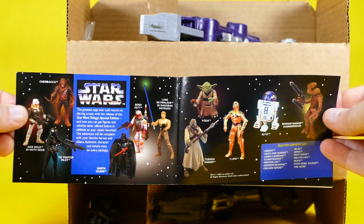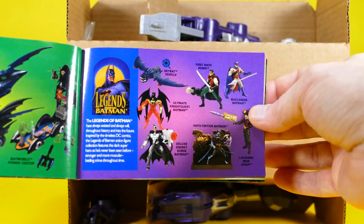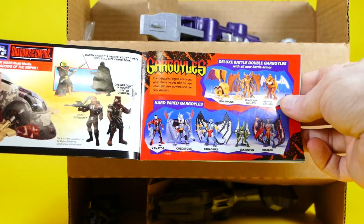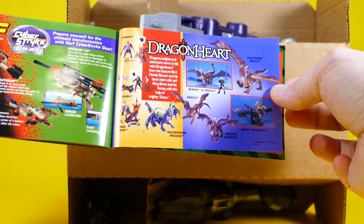It's a little booklet. It's got some other images of various toys that Kenner was offering at the time. Different Batman lines of action figures, gargoyles, Superman action figures. This is really quite a trip down memory lane.